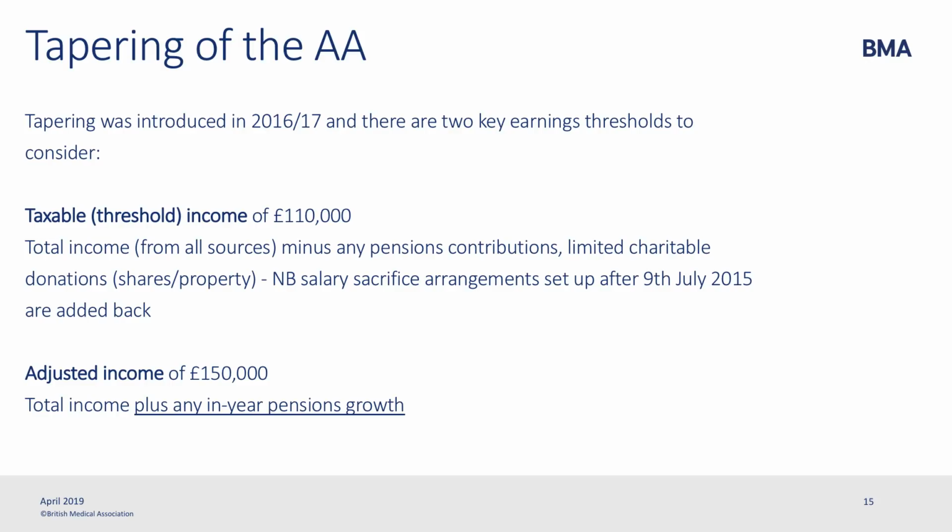The second important level is the adjusted income. As mentioned before, it's vital to understand this is not the same as your earnings. It's your total income, including any pension growth. It's very easy for doctors with an income of around £100,000 or even below to have an adjusted income of over £150,000, and hence they need to be especially careful if their income rises above the threshold income, as the effects of tapering can be particularly severe.